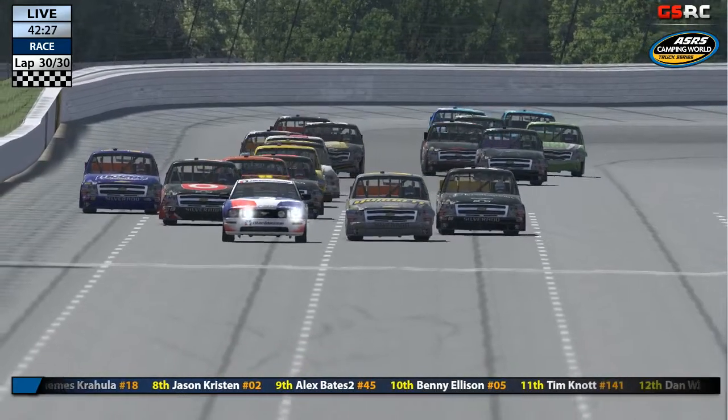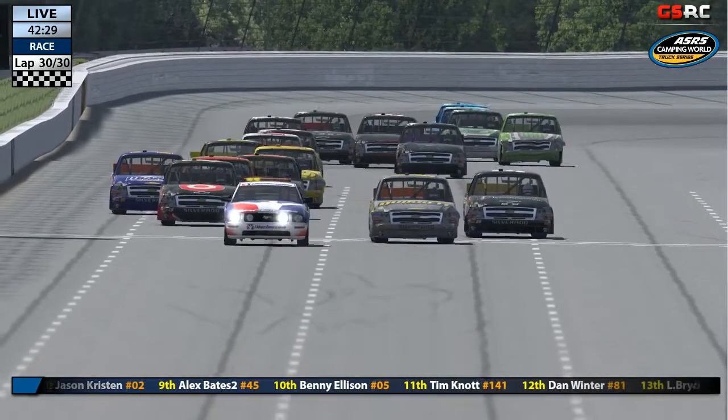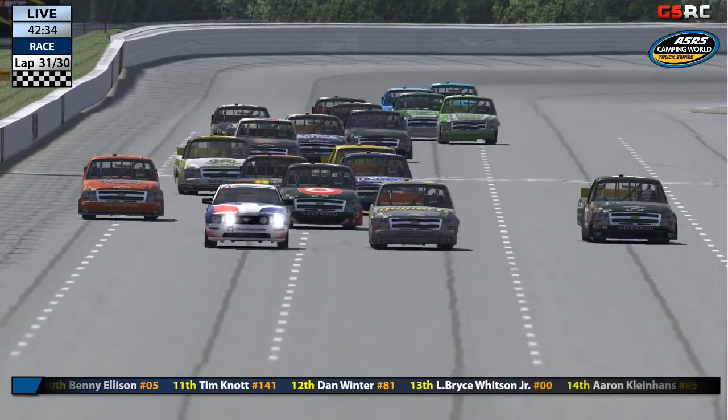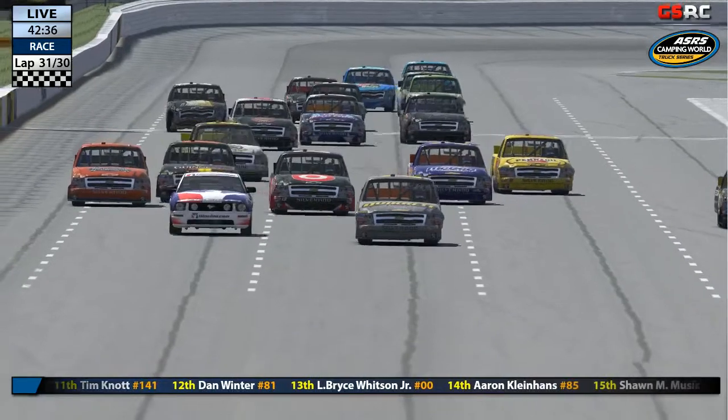And here he comes across the line right now. Checkered flag is in the air. Nick Cohan wins at Pocono Raceway. Yeah, and make no mistake, Nick Cohan is a top 5 runner normally.